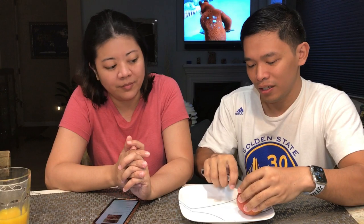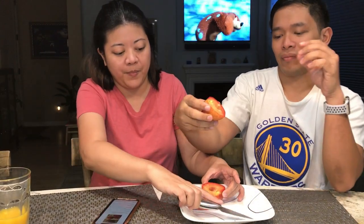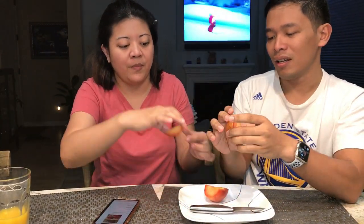So soft plum. A little soft and I don't know what's the color inside. A plum usually is color yellow, but this one is color. Oh, there's a seed. Yeah, it's a seed. I think you can eat the skin, right? Yeah.